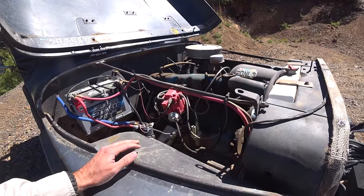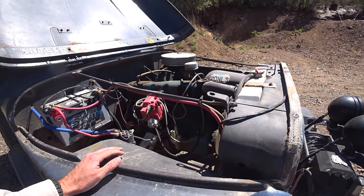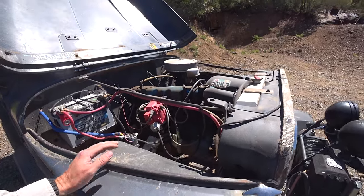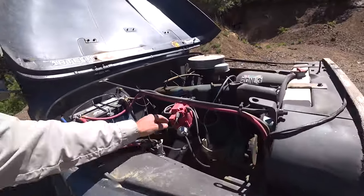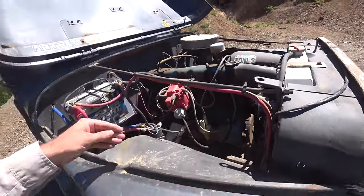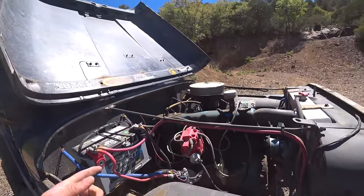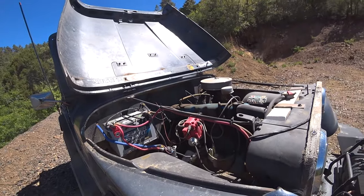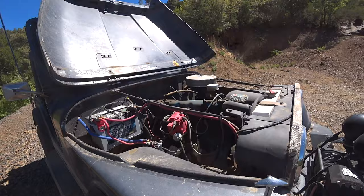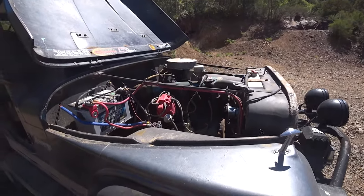These engines are awesome. They have a ton of torque. They don't fail easily. They get pretty decent gas mileage. It's up around 20. I upgraded this to HEI ignition versus the old points and coil on the outside with a resistor. Those old points distributors, it's nice having original equipment, but the HEI just offers so much more reliability.